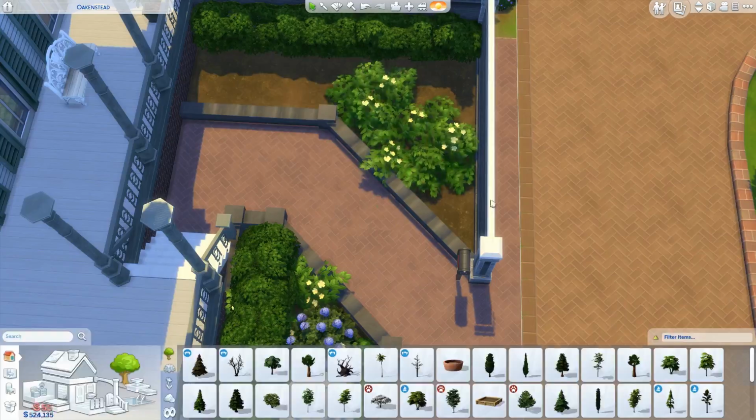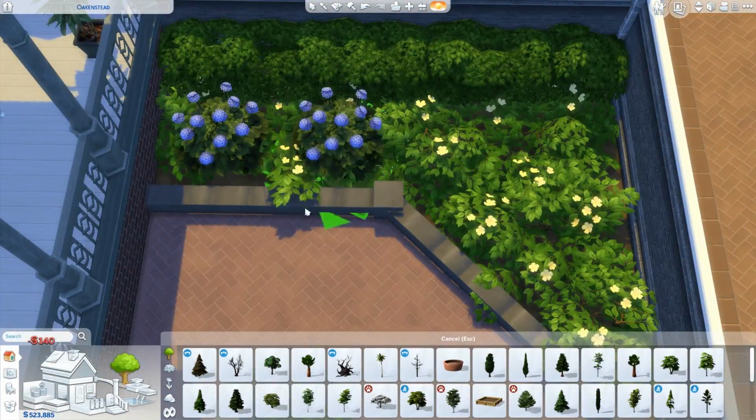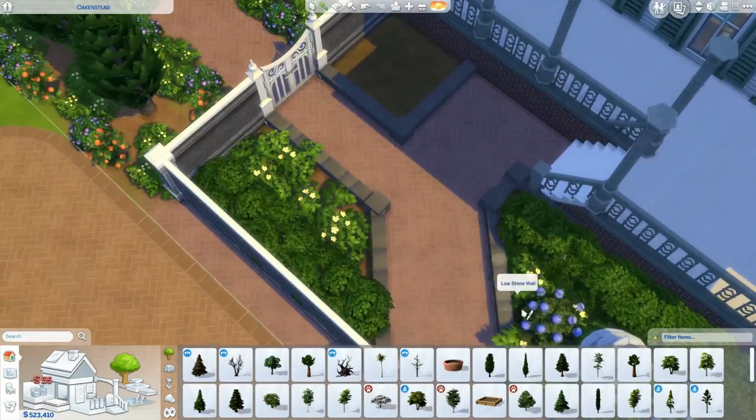And so the time has come for this one, and I've been dreading it for a long time because it looks like this. It's the biggest lot, one of the biggest in the game, I guess. And just, that's all I have to say about it.